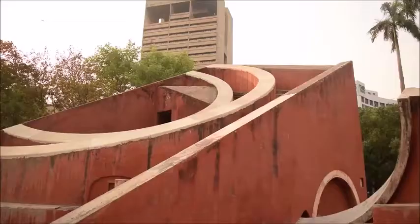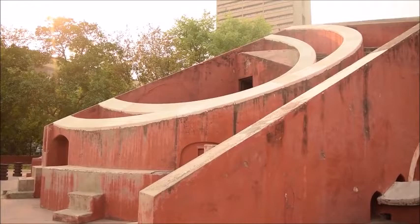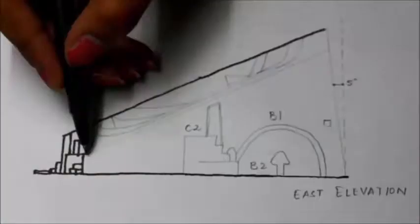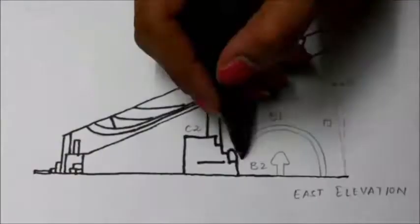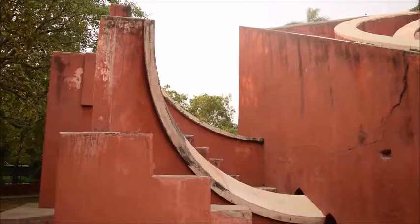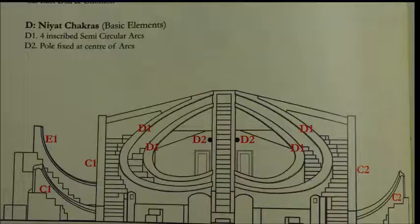The second instrument is Dakshinotra Bhitti Yantra. It is an inscribed semicircular wall, an inscribed arc on the east wall, and a central peg. With the help of these, observers can measure the meridian altitude of celestial bodies. The third instrument of Mishra Yantra is Laghu Samrat Yantra, which consists of two quarter circles and two triangular gnomons on the east and west ends of the Mishra Yantra.